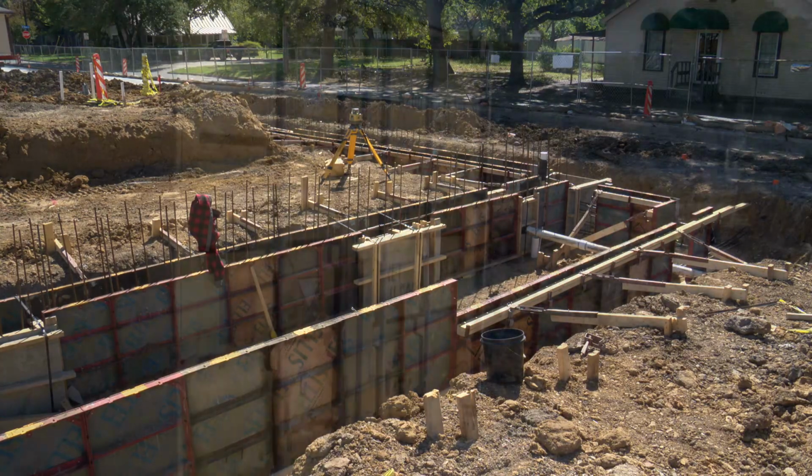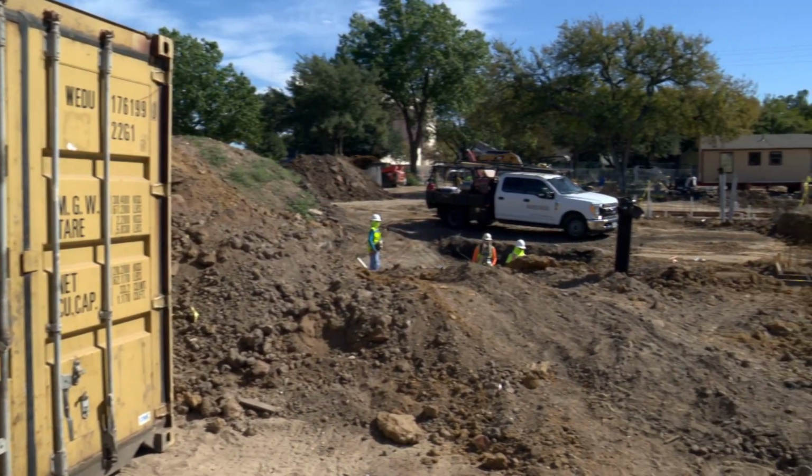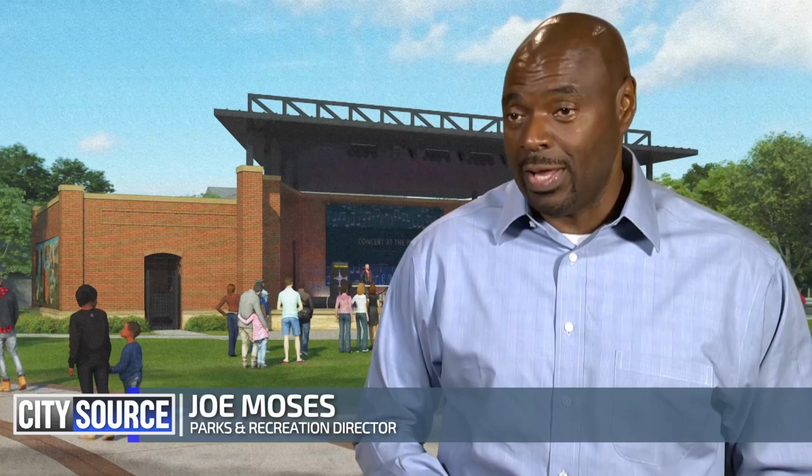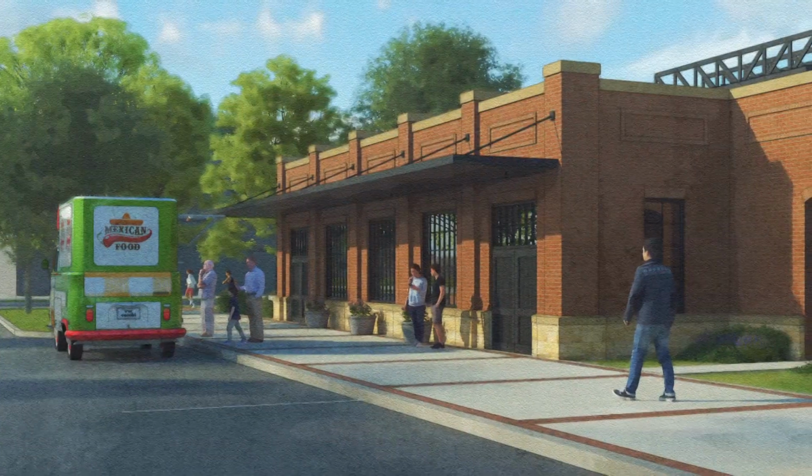The expansion of Irving's Heritage Park is pushing ahead. Along with a lot more space, you're going to have a built-in amphitheater with an LED screen out there that's going to allow for a lot of programming and activities. In addition to all that's modern, a favorite familiar feature is getting a major makeover.